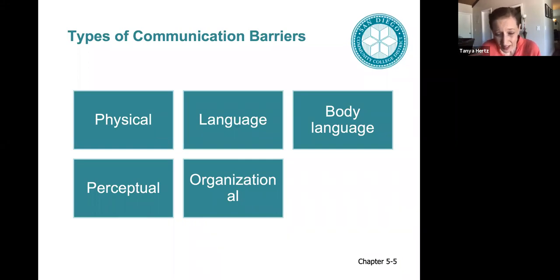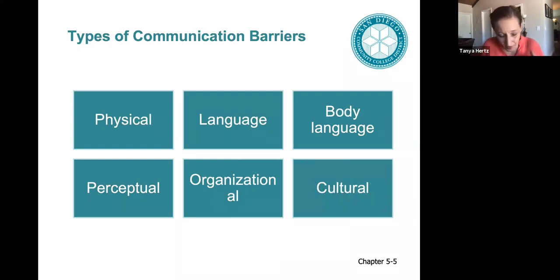Organizationally, there could be internal organizational constraints to communication. Perhaps you can't speak to who you need to speak to because there's a chain of command, which disrupts that natural flow of organization. Or, I'm sorry, of communication.